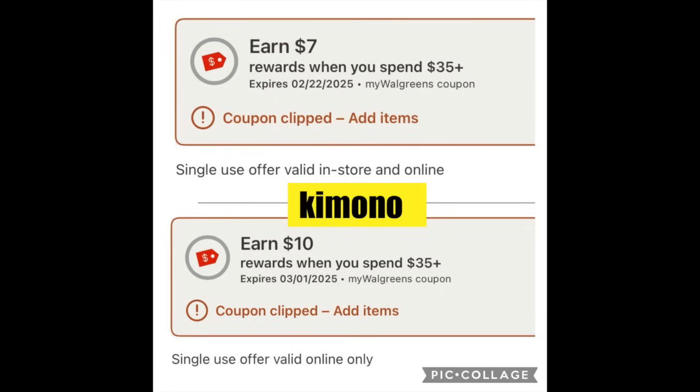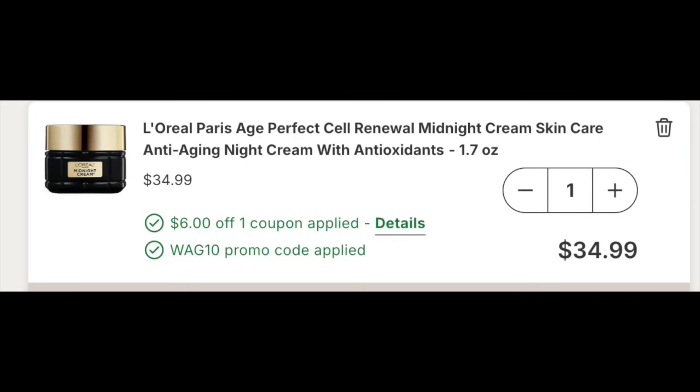So if you're like, I'm fed up with these, it would be an extra $10 more if you think it's a worthy deal. But I think getting 17 back is the deal that we're looking for. So 10 back when you spend 35, and then the 7 back when you spend 35. We have both of these loaded, and we're going to be grabbing one of these L'Oreal Midnight Creams.